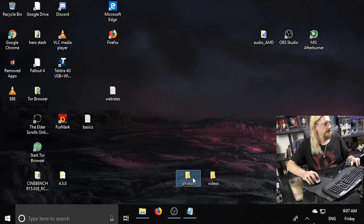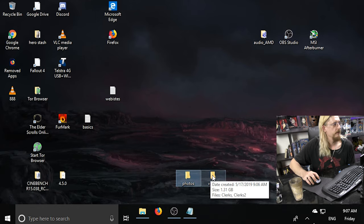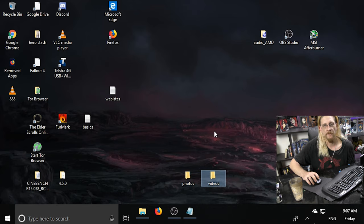Now, if you just have the two folders when you're using your computer, going backwards and forwards, like opening a browser or just starting up the computer, it's only going to look at that little bit of info and go, hey, there's a folder that says photos and a folder that says videos, and that's all I've got to remember. If I click on that, then I'll worry about what's actually in those folders instead of thinking about it all the time.